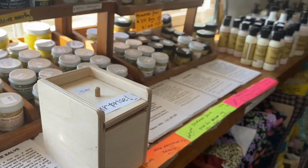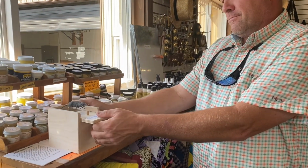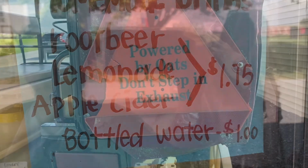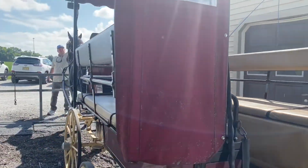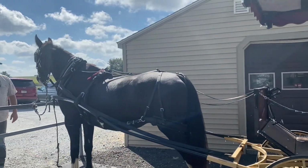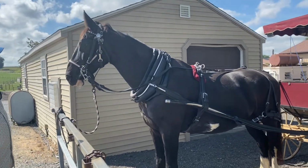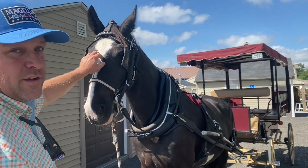Open this little box. What do you say? Get over there, Caleb. We're gonna get some root beer. $1.75. He's pretty, isn't he? Yeah. Hello, baby. Aww. You need to go in that barn and look at the other one.